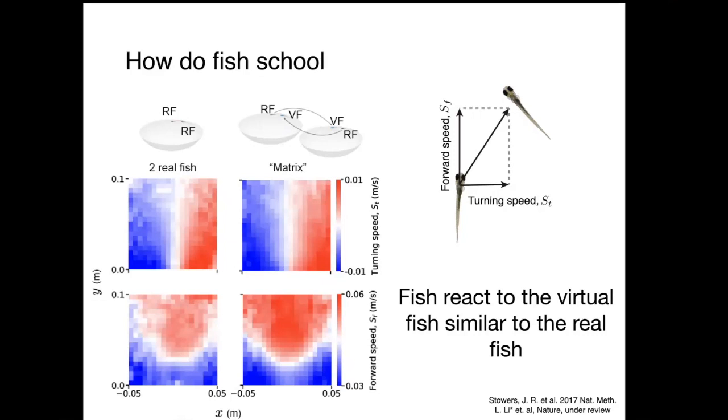Yes. So that's why we use a maximum 1 centimeter fish in this setup. In that one, we have to consider hydrodynamics to control relatively big fish. Without hydrodynamics, we can use small fish. Okay, that's a good trick.